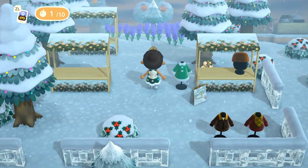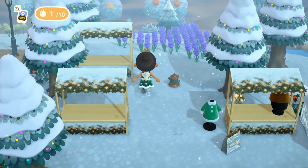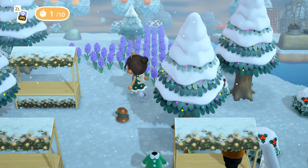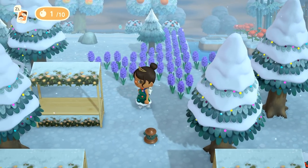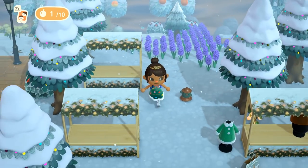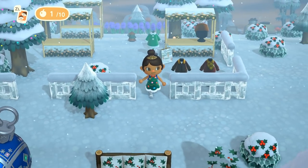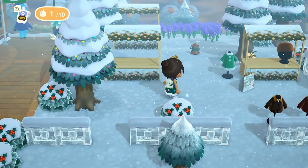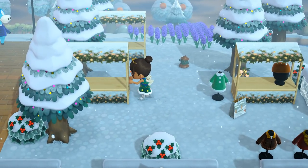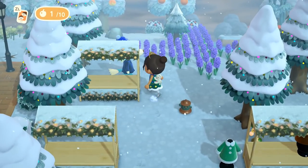Nice, nice. I still might have to adjust where some things are placed. I might have a little kitchen hiding back here that we'll make cookies at. I need to move a whole bunch of these flowers, but we're coming along. I've got to think about how I want it all laid out. I think I might want to scoot everything over one more, but that will hide it behind the trees.